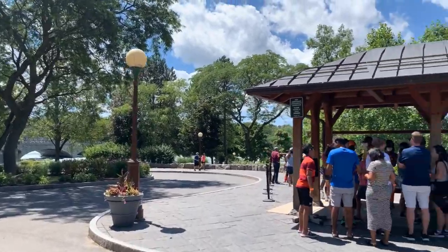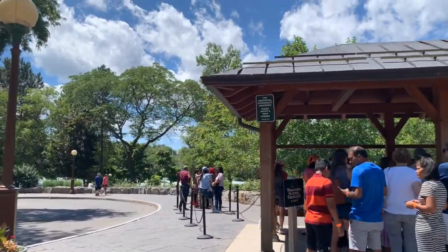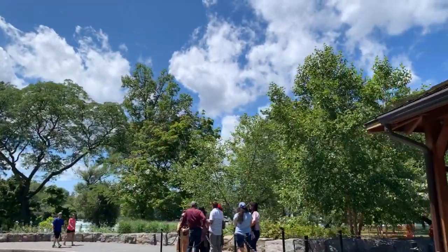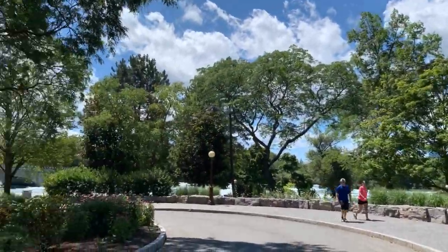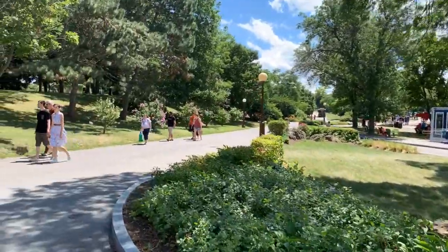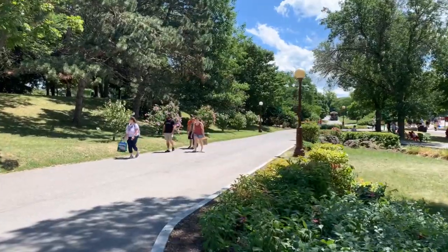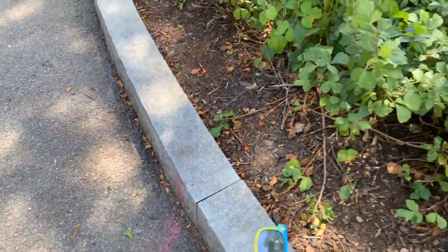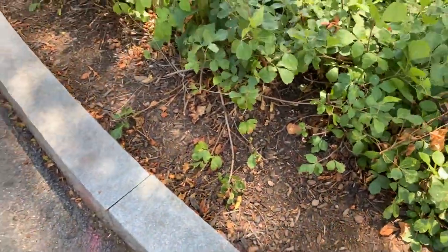People are waiting for the next trolley here, I think. Yep. That's the wait for that. Bit of a lineup. Oh, here we go. Oh, there's a bridge. Let's walk that way. We'll go see the bridge first. Oh no, somebody lost their sunglasses. Put them here. Hopefully someone sees them.